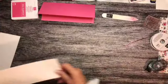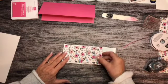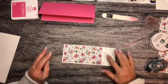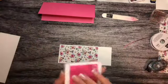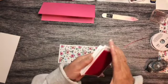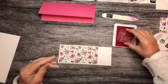Okay, so I'm going to take a piece of my basic white, and I'm just going to lay this here because I need to know where I'm going to stamp my sentiment. So let me grab my polished pink ink and my wishes for a beautiful birthday.